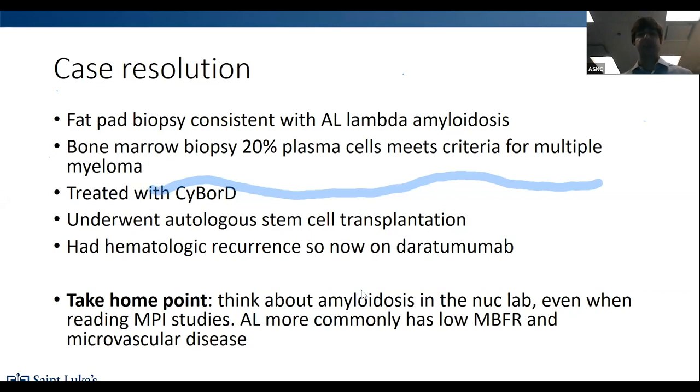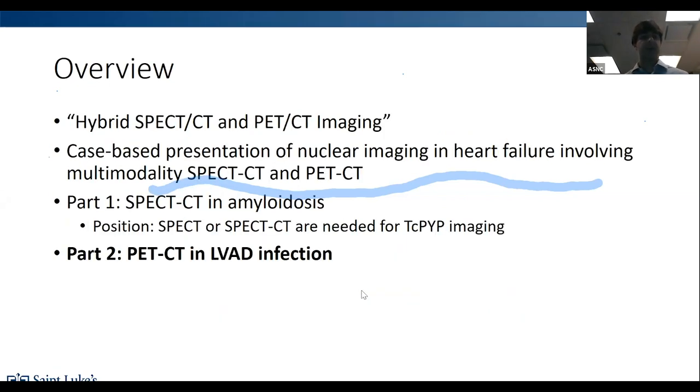So I'm going to switch gears and talk about some imaging in LVAD. But before I do that, any questions? A question about fat-pad biopsy.